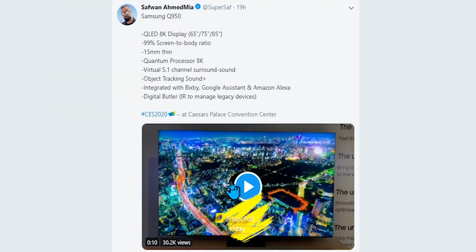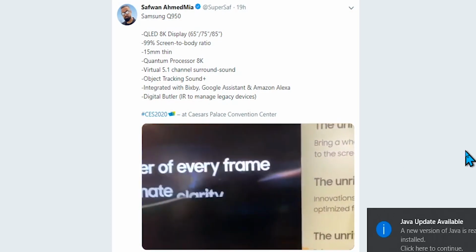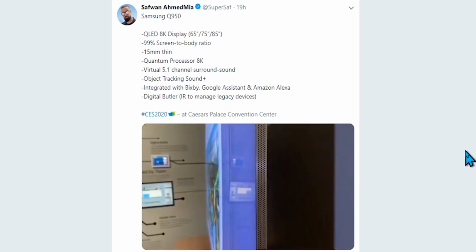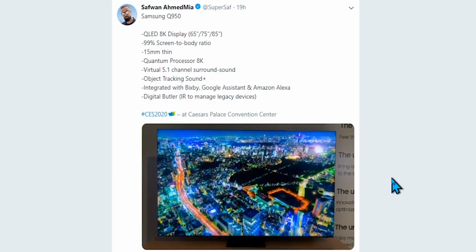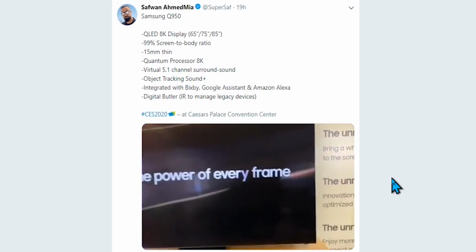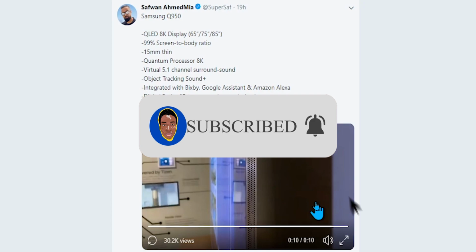They didn't say thick, I like how you would have said 1 inch thick. No, it's 15mm thin. And also it comes with a Quantum Processor 8K. I'm not sure what that means, but I'm pretty sure it means some cool stuff. It also comes with virtual 5.1 channel surround sound, which basically has speakers on the side and right around the screen. It seems to me, I'm not sure, but these look like they're either speakers or vents on the side. And it is integrated with Bixby, Google Assistant, and Amazon Alexa. So that's three assistants right there.